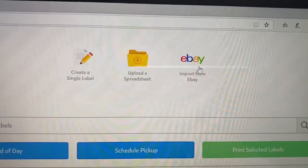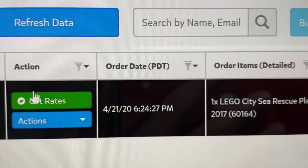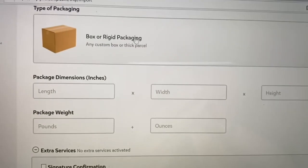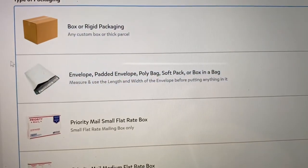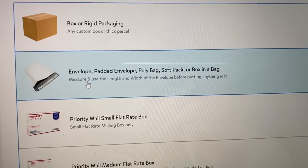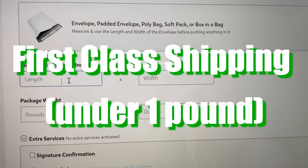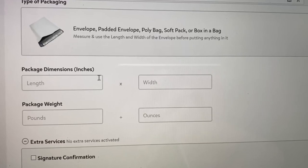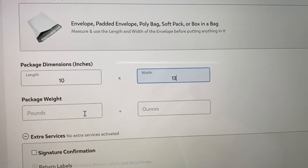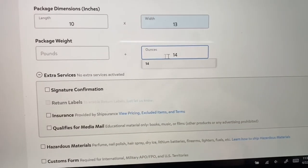So let me show you the difference in costs. All right, so I'm gonna do import from eBay. This is the item that sold. We're gonna do get rates. Since this is already in a box, I try my best to keep costs low. Obviously, if you're gonna ship it in a box, it's gonna weigh more. I plan to ship it in a poly bag, and I'll show you what that looks like. So I know that dimensions are gonna be 10 by 13 inches. Package weight was 14 ounces, so let's just say 14 ounces.